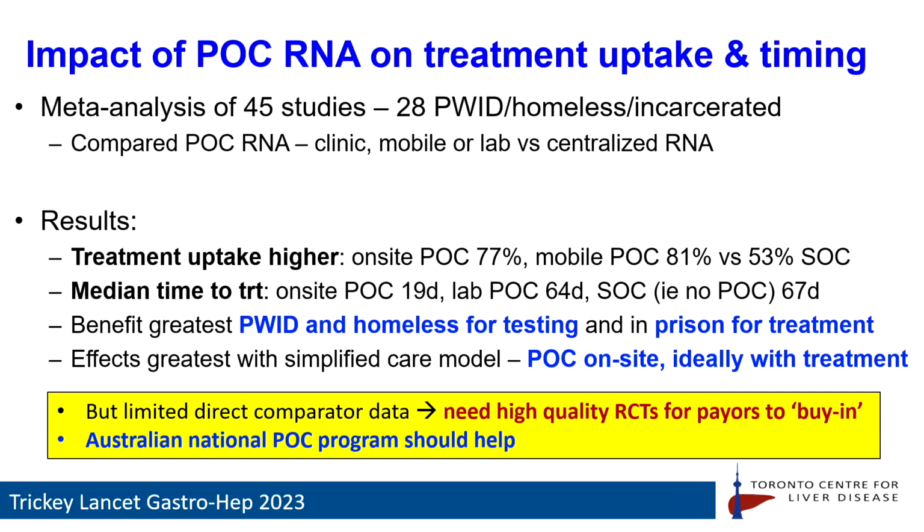They looked in different models and with a simplified care model, so the point-of-care test on site, and ideally with treatment also delivered at the same site. So bringing everything together, sort of like the one-stop shop that was done in the PIVOT trial. Now, the challenge here is they had limited direct comparator data, so it made it difficult to really get clear evidence for the benefits here.